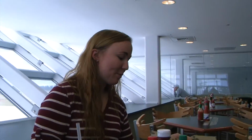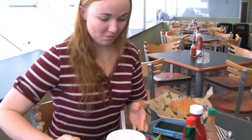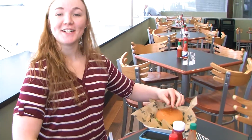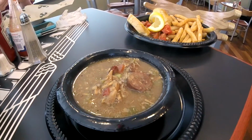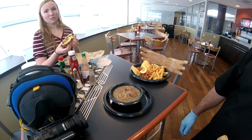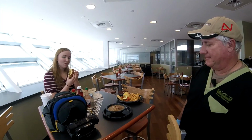How's your salad? How's your stuff? Really good. Cool. I haven't eaten the burger yet, but it looked good on the grill. It looks good in person too. Chicken andouille gumbo served over rice with okra and tomato. You're welcome.